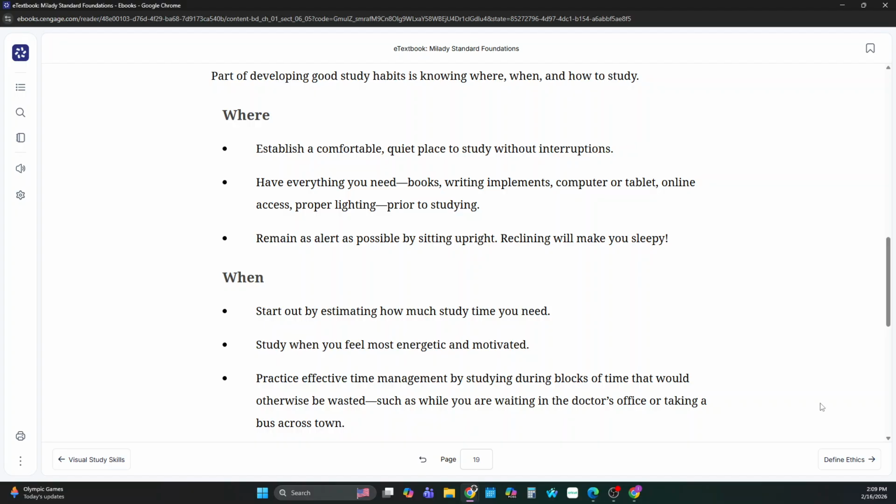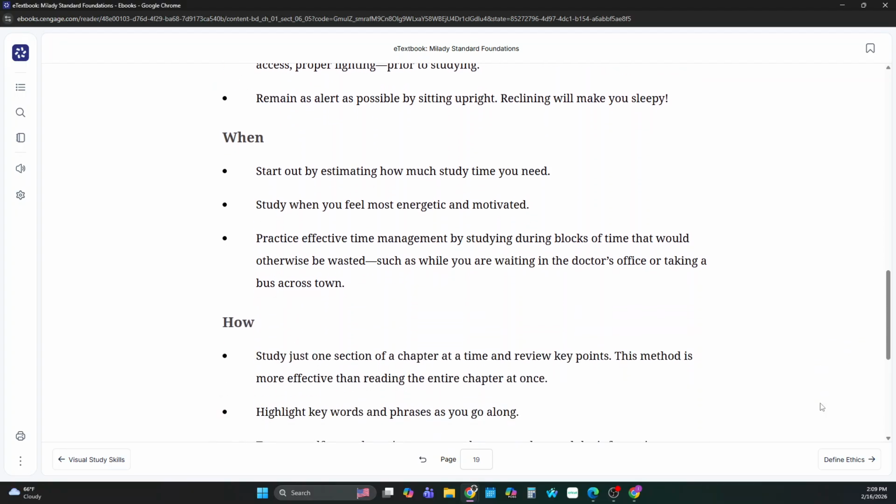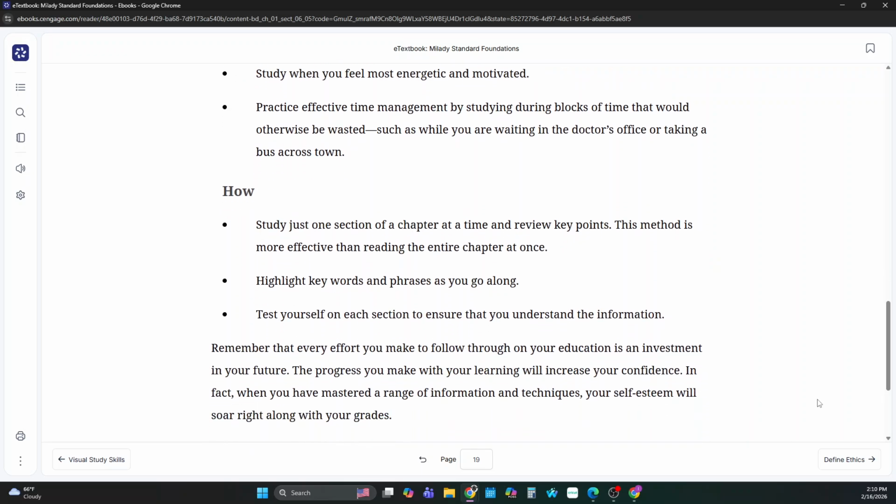When? Start out by estimating how much study time you need. Study when you feel most energetic and motivated. Practice effective time management by studying during blocks of time that would otherwise be wasted, such as while you're waiting in the doctor's office or taking a bus across town.